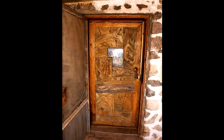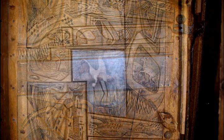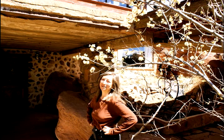My dad took a course in wood carving from Mary Chenoweth, and his project during that course was our front door, which is still my front door. I love living on the edge of the Garden of the Gods, and I love the rocks. I love having the rock in the house, and I think it's a cool, unusual, funky, odd house, which happens to have all this history with it as well.